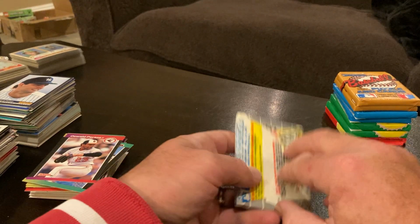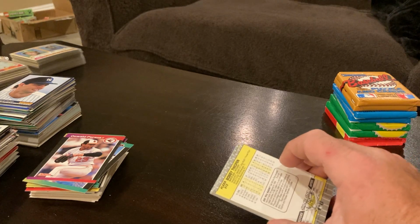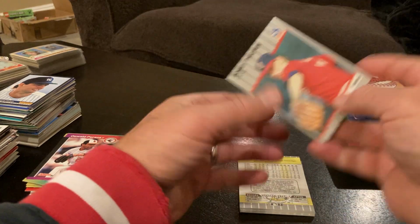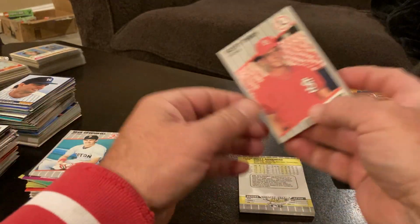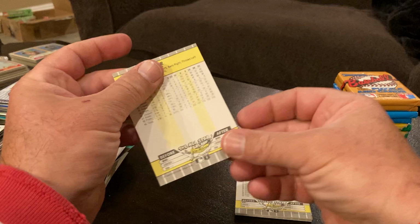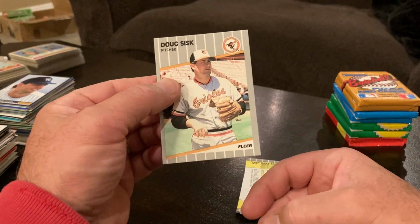Wow. It's like the second or third pack opening video in a row that's been a bust. The 75 pack I did, the cello pack was the 80 cello pack, and then this thing's, well, we got a few packs left. So Bobby Thigpen, Mike Greenwell, Scott Terry, Scott Bankhead, Bob Kipper, just knocked his corner, Jose Alvarez. Sorry for the boring video, everybody. There's really nothing to shout about.